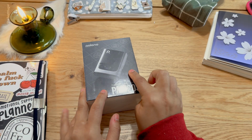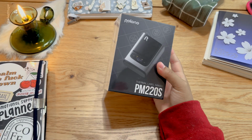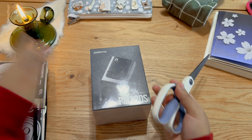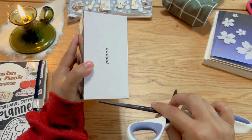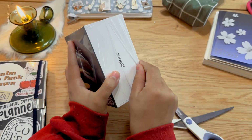Then the second one is this one. This one is actually another label maker. I may have to film a rollover for you guys after I film this video because I'm using my phone to film and I don't think I can film and print at the same time. But let's open this one.